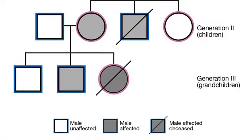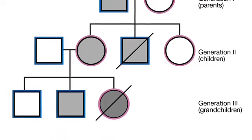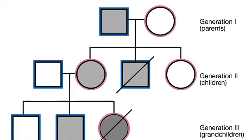And we'll get into the family history next. In genetics, we draw these family trees called pedigrees. They're basically family trees with medical information added. How many brothers and sisters do you have?